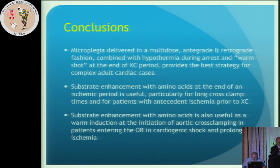But a lot of things affect clinical outcomes of these patients, so it may need a huge number of patients to demonstrate it clinically, but certainly in the lab models, amino acid enhancement is very useful and very much of benefit. And that's it.